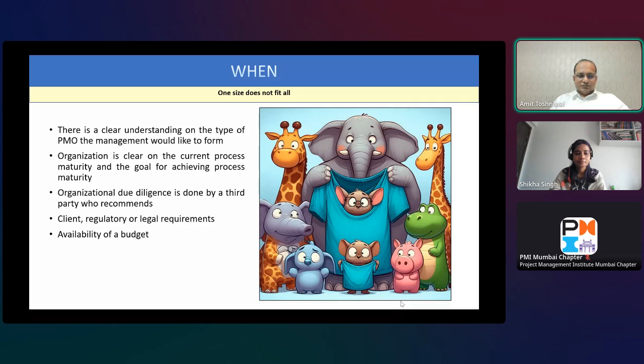Now, one size doesn't fit all. You can see that this particular elephant is trying to fit his t-shirt to a small animal. It's a rat, rabbit, something, animation. Don't know, but it's very clearly depicting that one size doesn't fit all. So when the management realizes what is the type of PMO they would like to form, they should initiate the discussion. When the organization is clear on the current process maturity and the goal for achieving process maturity, there's a scorecard, the project and program management maturity model and matrix.